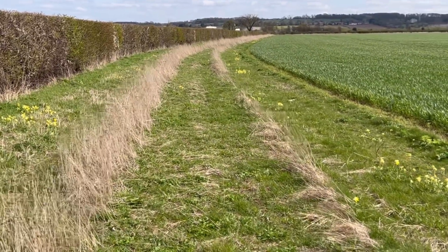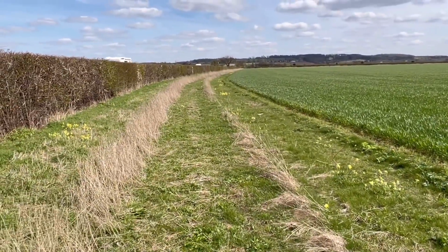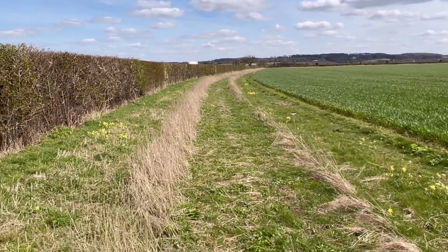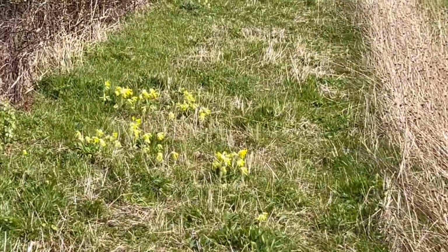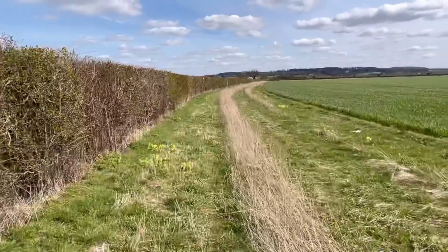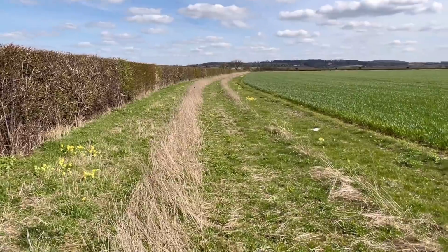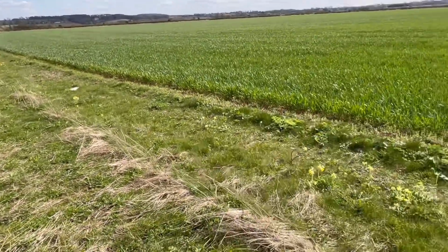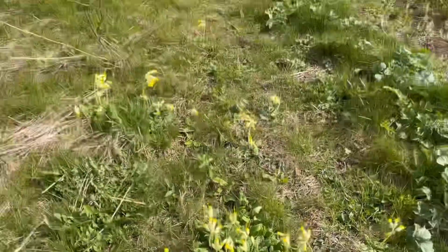And this is just an example of what we do. We've got over 50 acres of these margins all around the 1600 acres that we farm. And that's just a lovely example. Look at the cowslips there, because these margins have been down since 2005 when we established these. And these cowslips you can see here are all self-set. So this is just what happens when you leave these areas like this for a while.